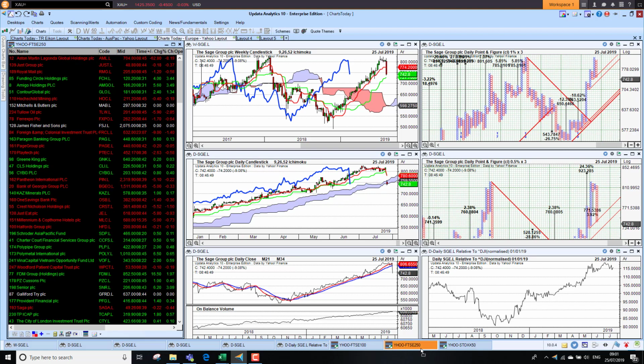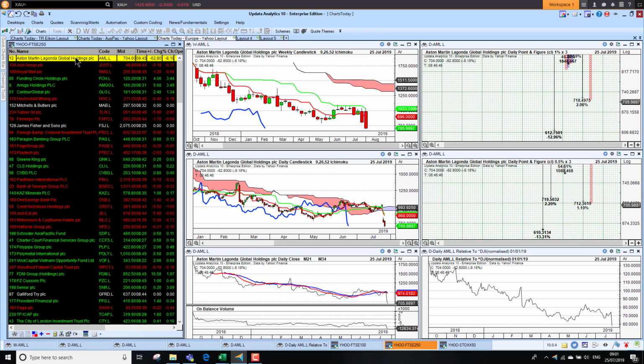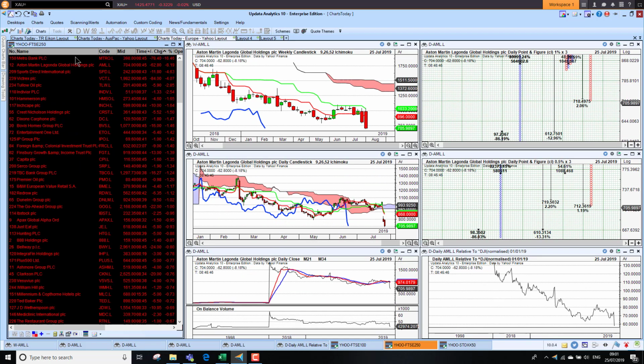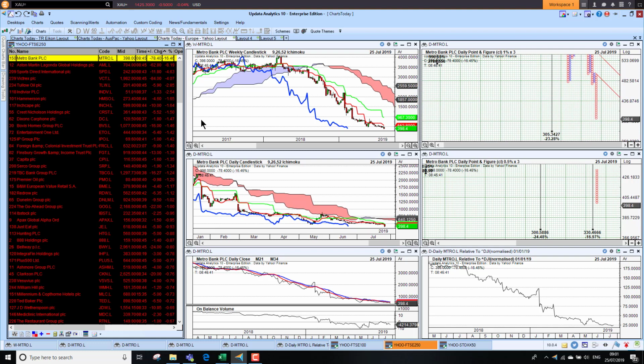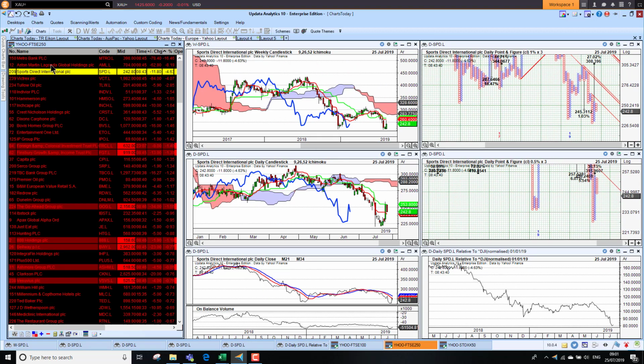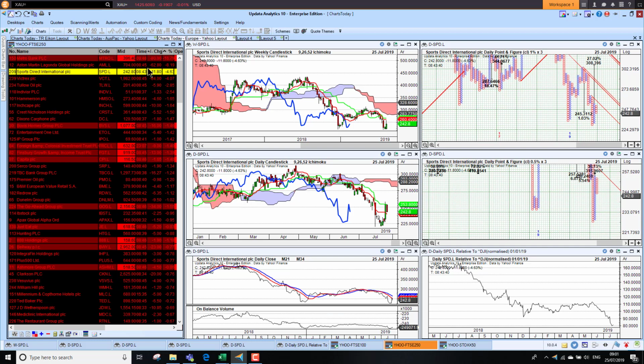this morning. On the 250 side of things, we had Aston Martin down massively yesterday. They're down another 8% this morning. And if we look at Metro Bank, down 16%, and again, no good news coming out there. They've underperformed the Dow Jones Index by 75% this year. So Metro Bank is looking quite seriously in trouble. Aston Martin, as we said, is down 8%. Sports Direct is down 4.6%. Their share isn't looking great either.